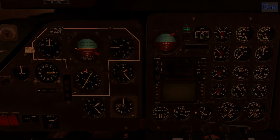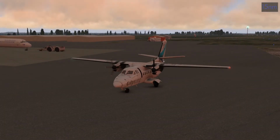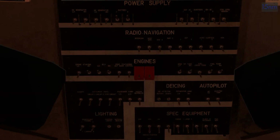Do we have rotation? There we go. Very nice. And we have rotation. Cool. Not very loud. I guess that's okay. I'm used to the Beech 1900, which is very, very loud. Okay. Make sure everything is stable. Looks stable to me. And we'll come up here and turn on the generators, which turns that on too, I guess. All right, left engine starting is on.